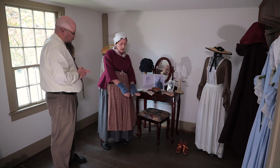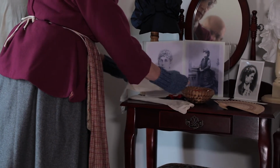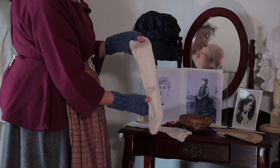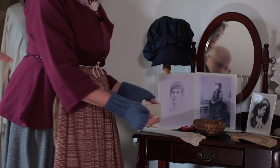Here are fingerless gloves. I am wearing everyday hand knit ones for around the house. These are actually silk and they are higher. They would have been worn if I was perhaps going to church or on a daily visit to someone's home. I would be visiting them.